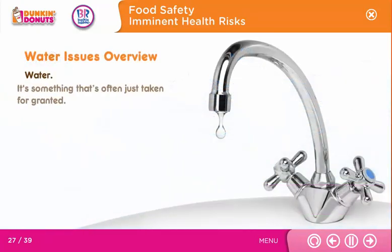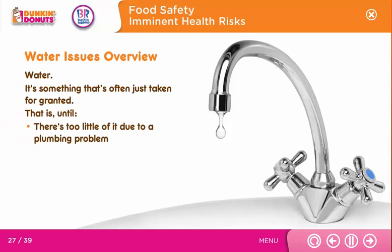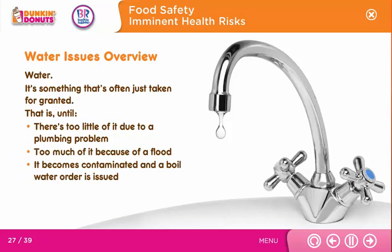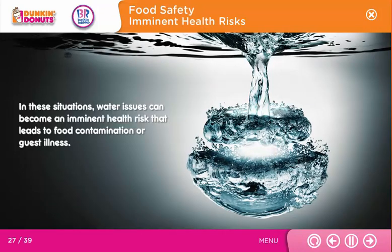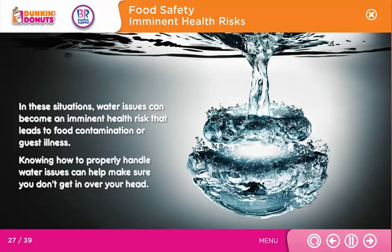Water. It's something that's often just taken for granted. That is, until there's too little of it due to a plumbing problem, too much of it because of a flood, it becomes contaminated and a boil water order is issued, or sewage backup occurs. In these situations, water issues can become an imminent health risk that leads to food contamination or guest illness. Knowing how to properly handle water issues can help make sure you don't get in over your head.